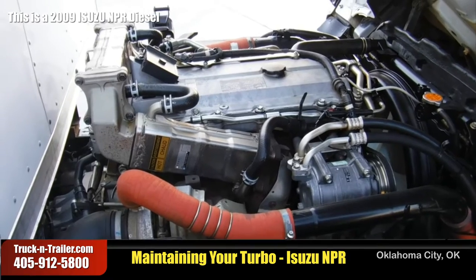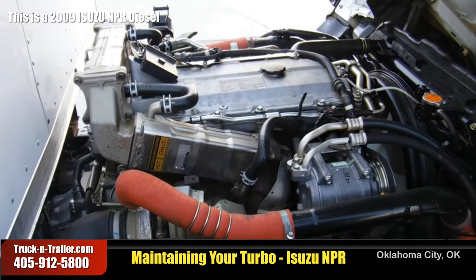Give your turbo a break and give it time to cool down before you shut the motor down. That's just our little preventative maintenance tip from Truck-n-Trailer in Moore, Oklahoma.